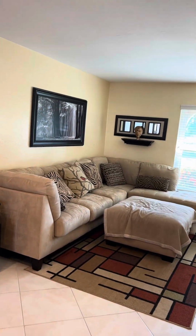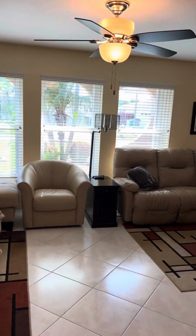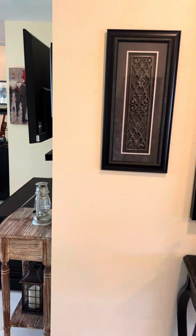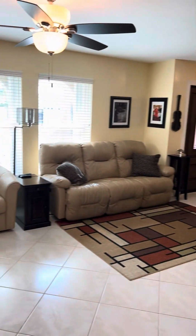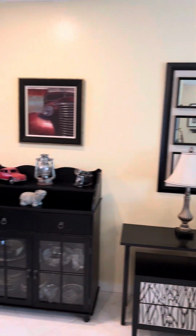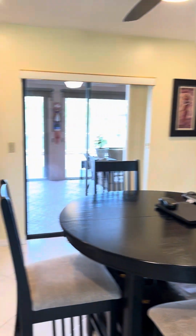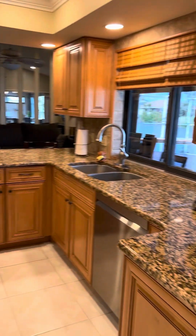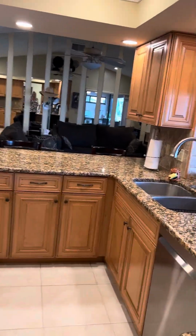So this is what it looks like looking back around to the front door. I mean, there's just a lot of furniture in here. This is a really nice wide canal and it's a nice system. The water never gets low here.